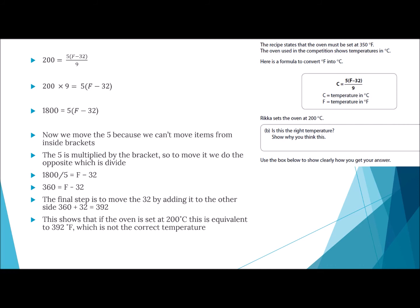That tells us that if the oven is set at 200 degrees Celsius, that's equivalent to 392 degrees Fahrenheit, and we need to say that is not the correct temperature. So again, we need to make sure we answer that question. So in this case, what we've done is to say that if she does set it at 200, that would mean it's the same as 392 degrees Fahrenheit. It should be 350, therefore it's incorrect.